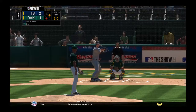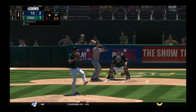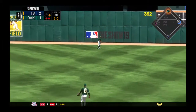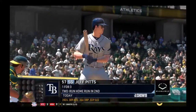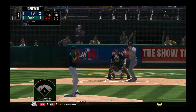Stepping in, Jeremy Pitts. First offering on its way. Shot toward right center. Fidelia is over to his right as he puts this one away. 2 down. Ready for another shot now. Up next for Tampa Bay, the shortstop, Jeff Pitts.